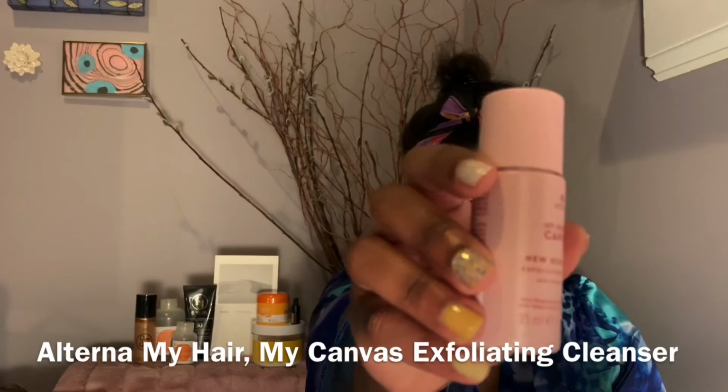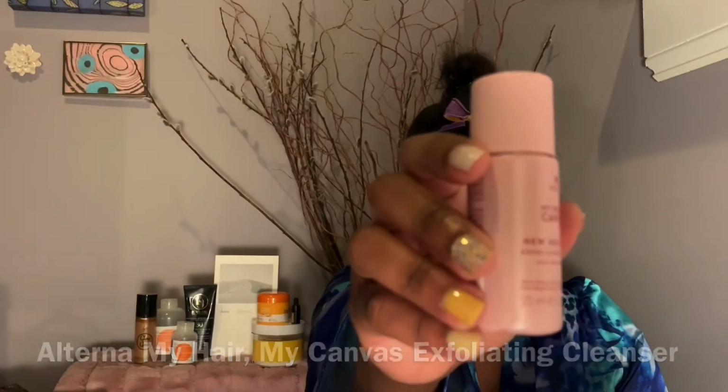Last but not least is by Alterna. It's a My Hair, My Canvas New Beginning Exfoliating Cleanser. Well, this is interesting. Save time with this multitasking exfoliating cleanser that works for your hair and body. It gently exfoliates away the impurities, dirt, and odor to give you a clean slate. You lather onto your scalp and your body, and then you rinse it thoroughly. I'm excited to try this one.